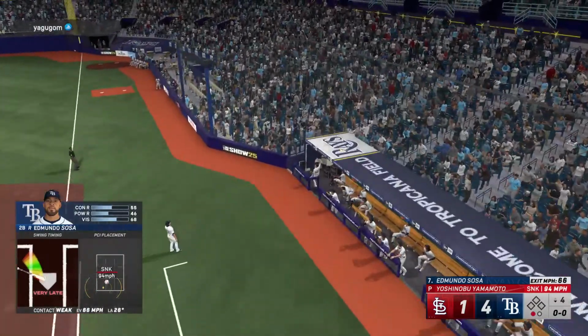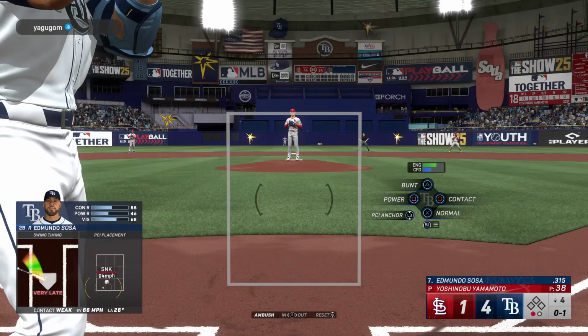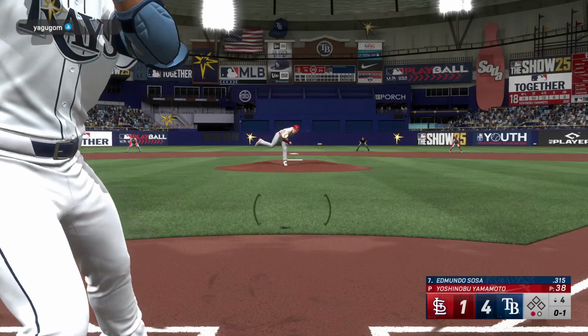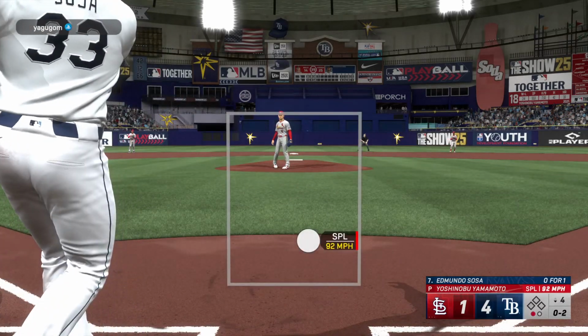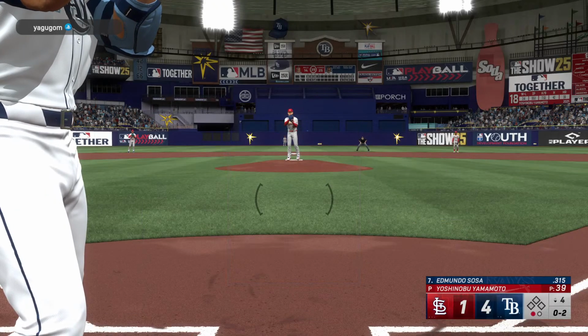And first offering is fouled off. One down, bases empty. Late with the swing there. Well, he looks fresh out there. No balls, 2 strikes. Needs to get a little more confidence and remember how good he's been in the past.